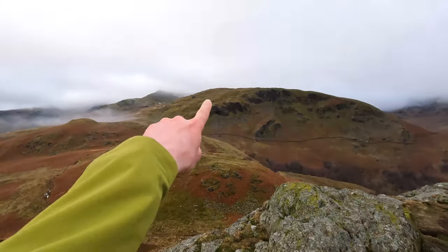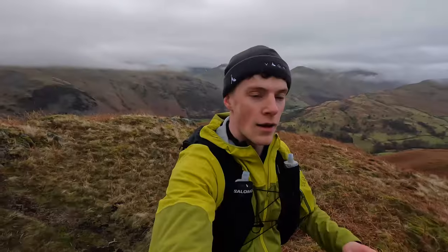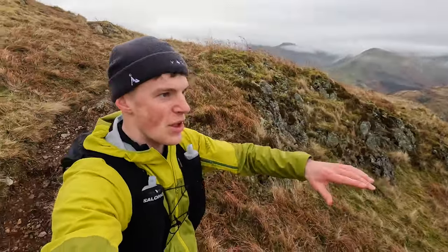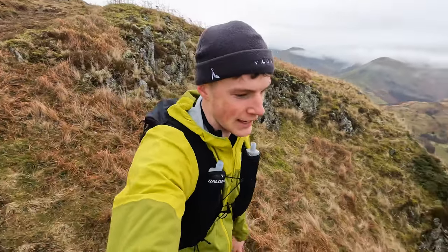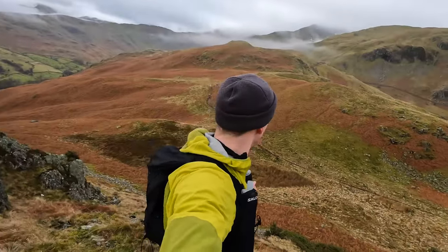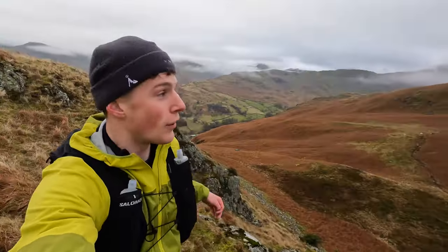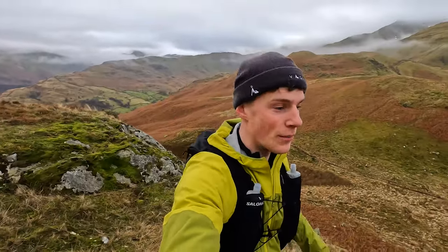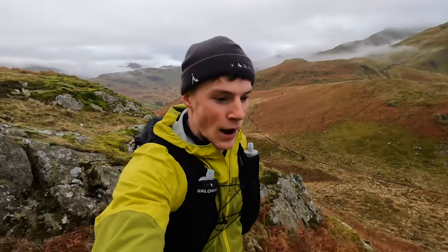Arnison, Wainwright number one. Next stop, this lump here, Birks. Only a quick check-in, I'll have a proper catch-up on Birks around St Sunday Crag. I'm gonna head into that mist, into the fog, and I'm so stoked because I know it's gonna be epic up there with the mist rolling in and around the hills.